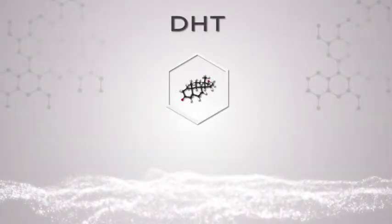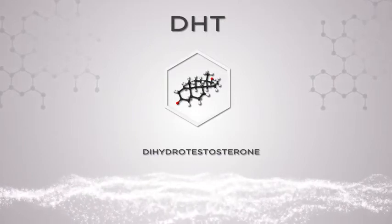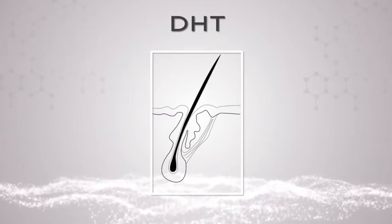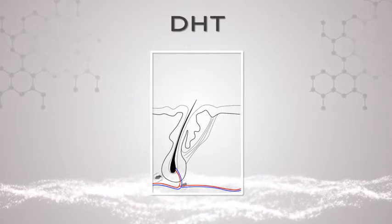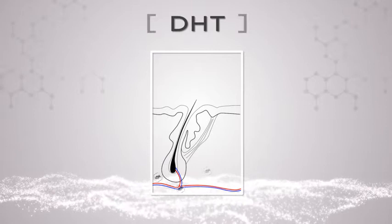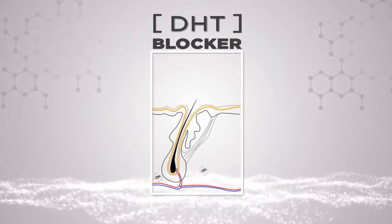DHT stands for dihydrotestosterone. That's actually the breakdown product of testosterone, and when it gets to the hair follicle, it attaches to a receptor. When it attaches to the receptor, it weakens the hair, triggering the hair to eventually weaken enough where it falls out and is not able to grow back out again. So what we've done is tried to figure out a way, how can we block that receptor and stop the bad effects of DHT, or dihydrotestosterone.